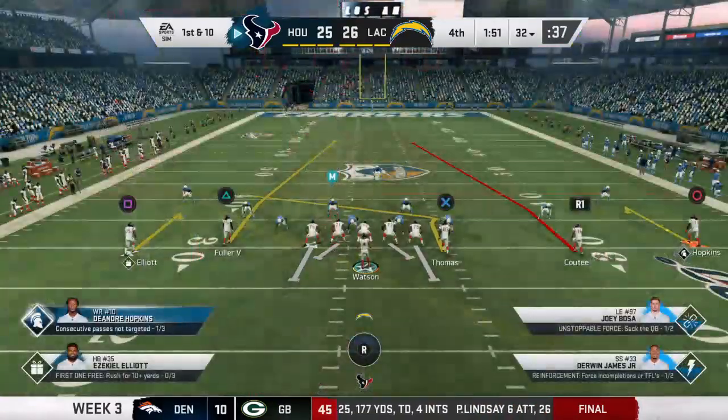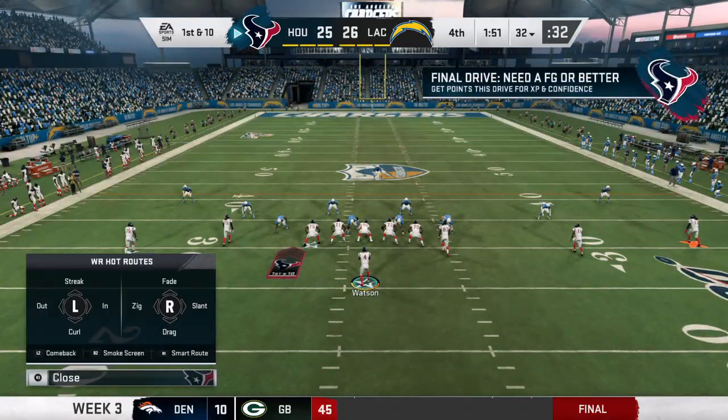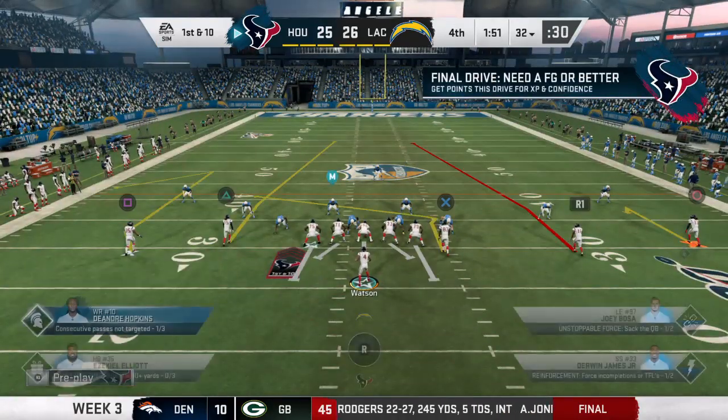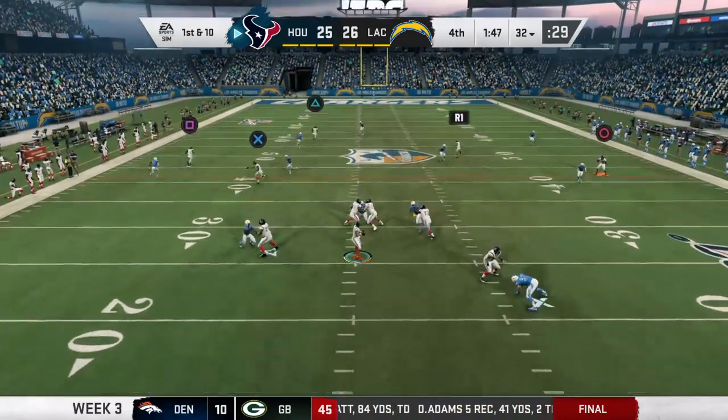Watson and the Texans now down by 1. A minute 51 on the clock. And they need at least 30 yards, you'd have to think, here to move the football to have a shot. They'll look to throw.